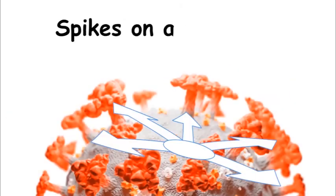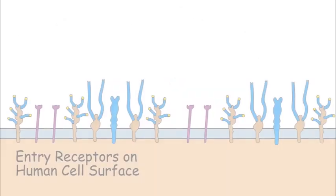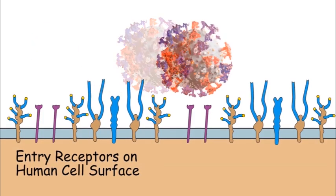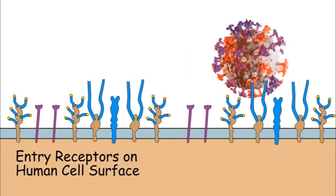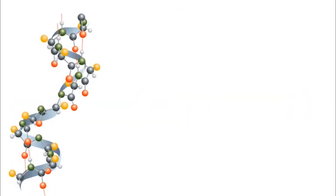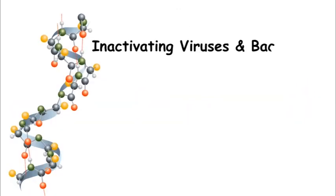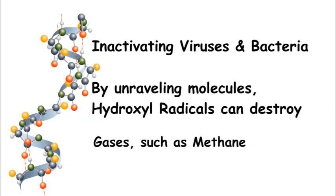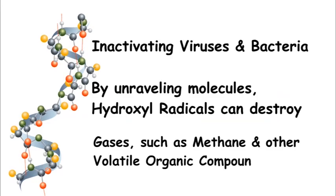The spikes of a virus are protein molecules. If the virus spike's protein molecule unravels, it changes shape. If the key is the wrong shape, it can't open the lock and the virus can't get in. And so, the virus can't infect us. In addition to inactivating viruses and bacteria, by unraveling molecules, hydroxyl radicals can destroy gases such as methane and other volatile organic compounds.